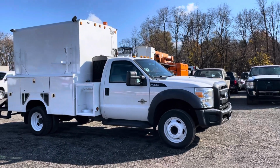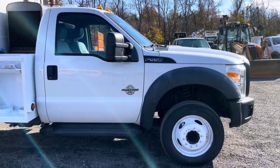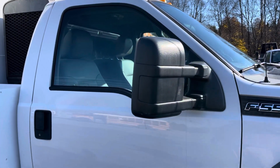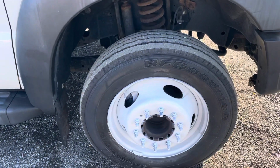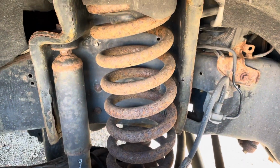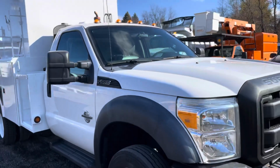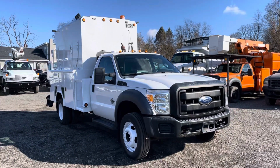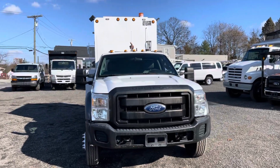Everything is functioning correctly. Take a look at the cab, but this truck's in good shape. It's just a good truck, relatively low mileage, 6.7 Power Stroke. Real nice shape. Very quiet engine, very powerful engine. You can load that box down and go to work. But no stories with this truck, guys. Just a good working truck that you can hop in, go to work.